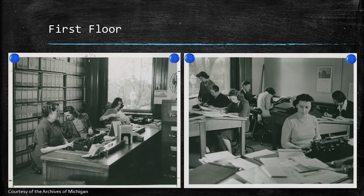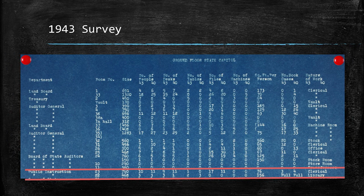And you can also see in some of the images, large bookshelves where they're storing records. Keep in mind, part of what the superintendent and staff are doing is they are keeping records on not only all of the schools in Michigan, but all of the students, all of the families attending the public schools. So this is a massive amount of paper. In fact, if you look at the inventories for one of the spaces, it is referred to as the library, and it doesn't even include how many bookcases there are. It just says full. And in this era, full meant very, very, very full.